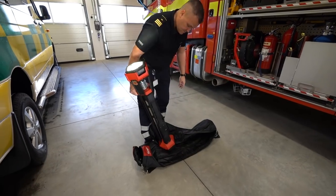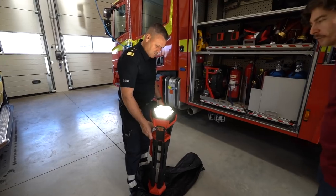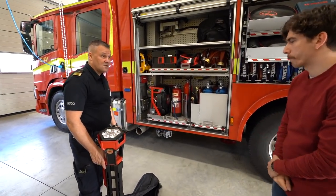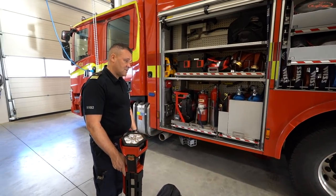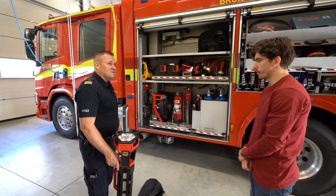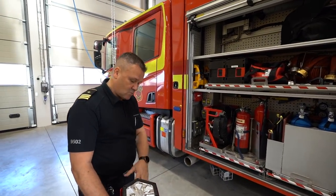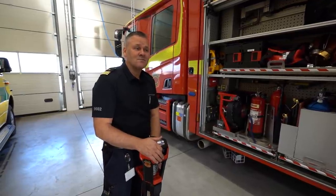Of course you can put it wherever you want. Might be helpful in wintertime. Yeah, definitely, like when we are rescuing people in the dark. Of course you have lights on the fire truck, but if cars roll over off the road, then you maybe have to put some extra lights away from the road. And all of the batteries from the tools, the saws, work also in the light mast. So we shouldn't be out of electricity.